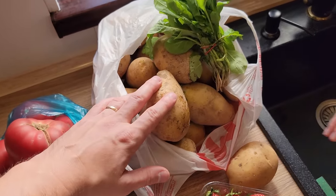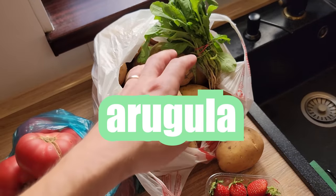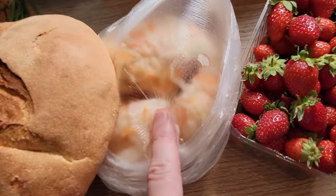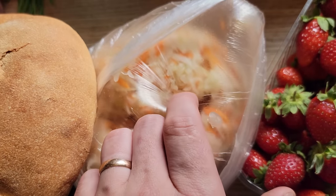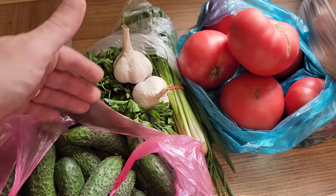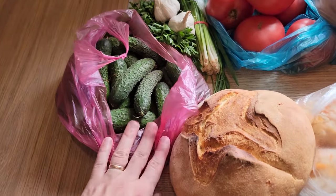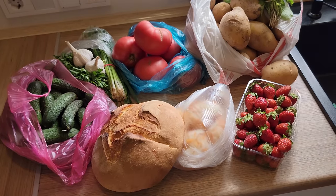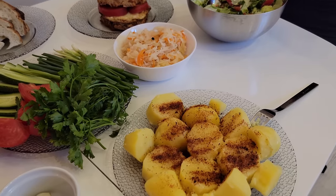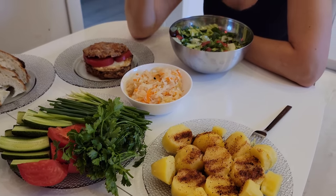So potatoes, 4 kilos. Spinach, arugula. So potatoes, arugula, strawberry. It's a cabbage, sauerkraut. Tomatoes, green garlic, cucumber, bread. And that is the final result of the products that we bought on the market.